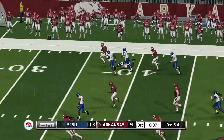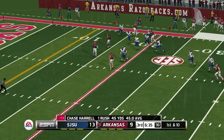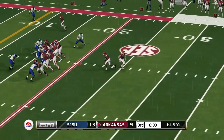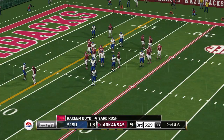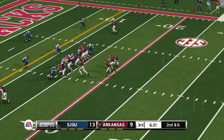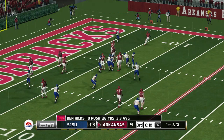He's at midfield. At the 30. And he's tackled at the 19-yard line. Run, and he's brought down. That's a TD four. Two in. That makes it second and six. A huge play, and now they're in a great position to score.